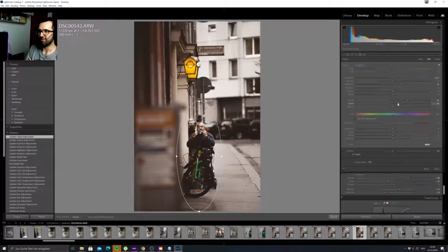So I never go above 15, never. Every preset I have, the highest clarity number I have is 15. So never went beyond that, because it just looks unreal if you go further. It doesn't make sense. So 15 is quite okay, and with 15 of clarity you can use a good amount of just sharpening or texture. This works quite well in my opinion. So maybe some whites, just to make him stand out a little bit more.